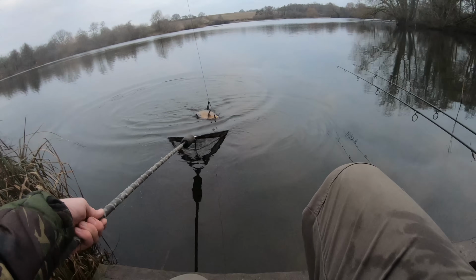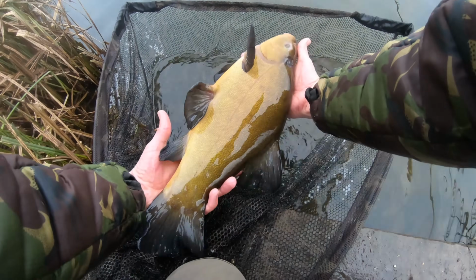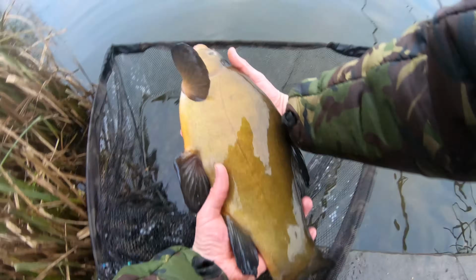Not even a big one. Ah, still got my lead, happy days. There we go, what you can see of that, but nice tench.